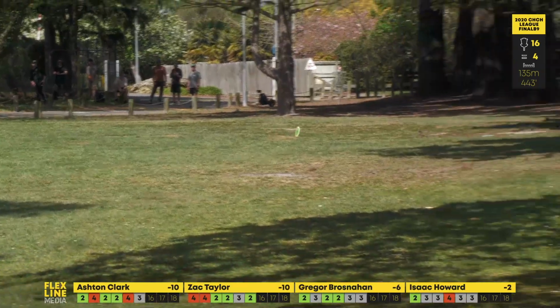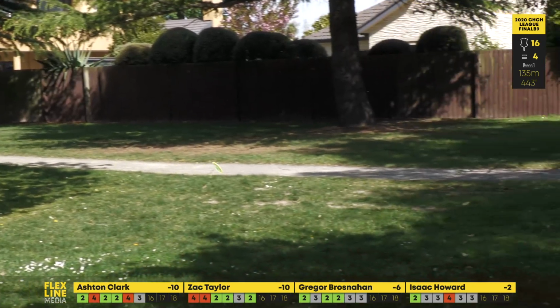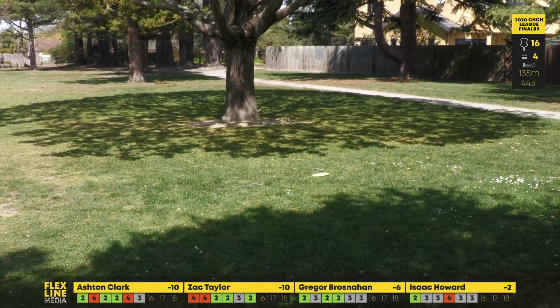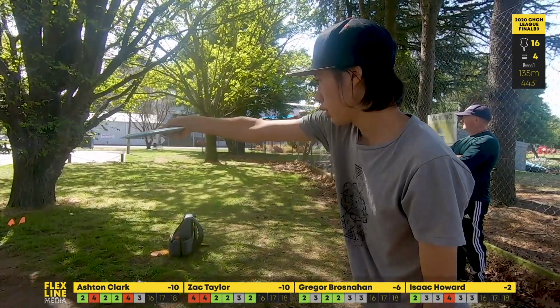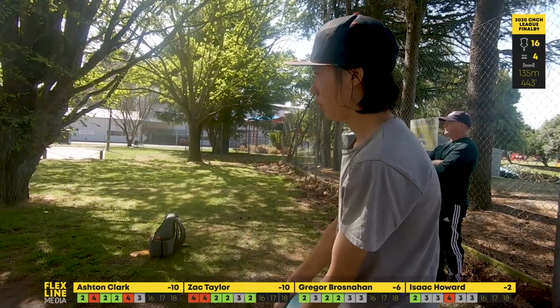Gregor with the roller. Wow, which I was surprised to see, but we don't see many rollers out there on the course. That's a good roller. He's got that in a great position. Yeah, that was a joy to watch. So I'm really pleased that Gregor threw that. That was wonderful.